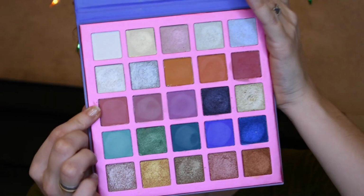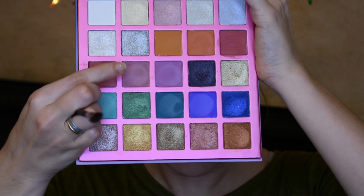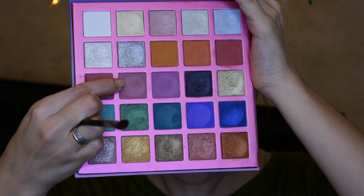Now I'm going to go into this peachy, pinky shade right there. It's just so pretty, you guys. That is a pretty, pretty color. Wow, it's gorgeous. Now we're going into that kind of dusty purple tone.